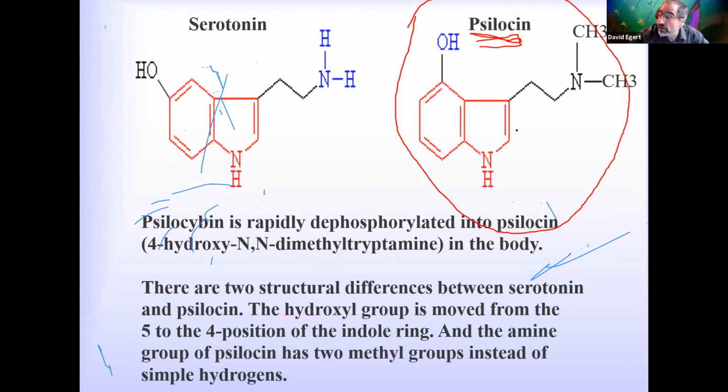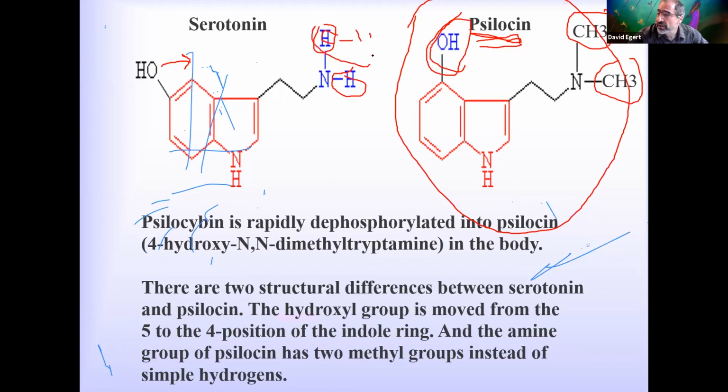And if you look at this molecule, it's awfully similar to serotonin. It's a little different: the hydroxyl is moved over one place on the ring. There are methyl groups here. Instead of just having hydrogens on this amino group, we actually have a methyl group, like adding in an extra carbon and hydrogen. So this is a little more developed out. But for the big picture, they're awfully similar.